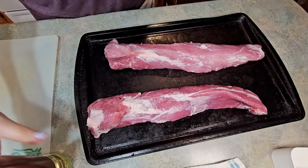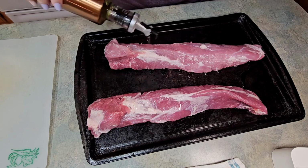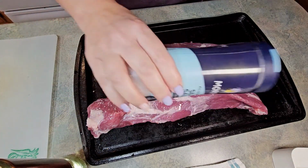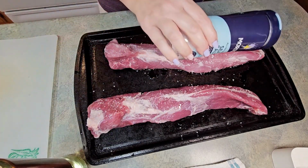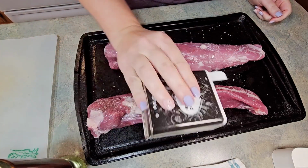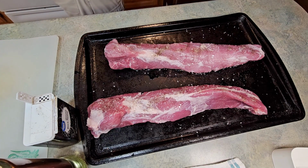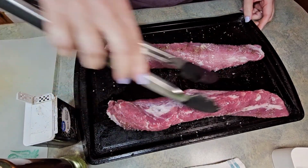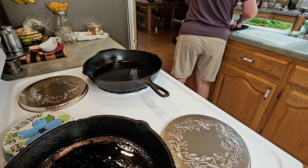And our main dish for tonight's meal is some pork tenderloin, and these are, I think, about 2 pounds total. And I just covered those with some olive oil and salt and pepper. Very simple seasoning for these because I'm going to be making kind of a topping that will go on these. So I just coat both sides really well with the oil and the salt and pepper mix. And I do have my cast iron skillet preheating while I am seasoning my tenderloin, so it is ready to go once I get those seasoned.